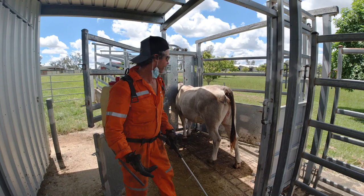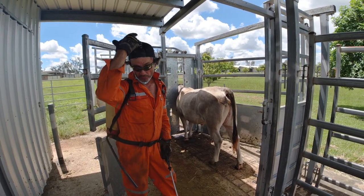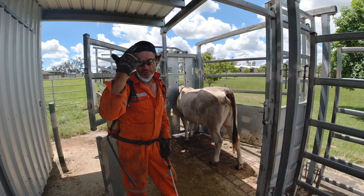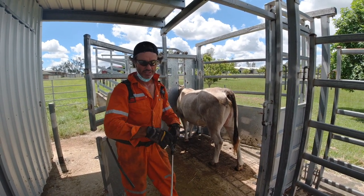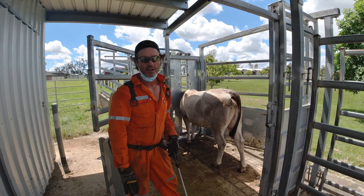Righto, guys, that's it. You want to be keeping away from their eyes, so on the top of the forehead, I just put it there and let it run down the forehead, just to have that odor and aroma going around, and to repel the flies from that area. Just definitely don't spray it in their eyes, guys.